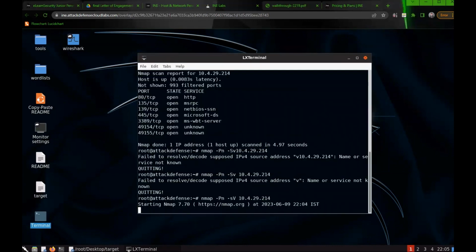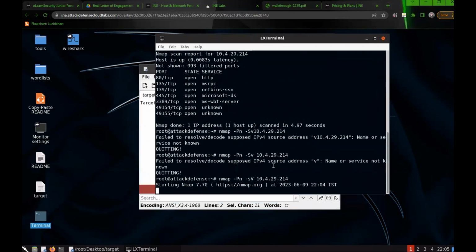I was scrolling through. You have multiple desktops here, and they give you all the tools you need for the lab, so you don't have to go looking for tools or anything like that. You get everything you need here. So we'll give this a second to load. Just want to show you guys this.